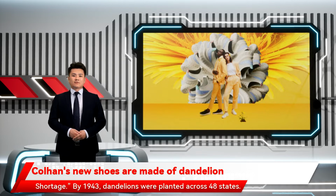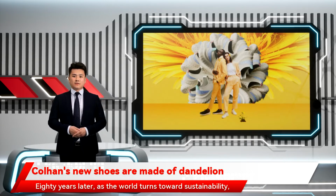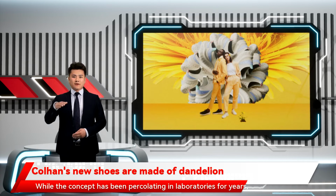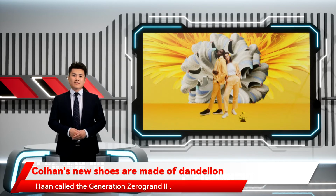By 1943, dandelions were planted across 48 states. By 1944, we successfully made tires out of them. 80 years later, as the world turns towards sustainability, dandelion rubber is back. While the concept has been percolating in laboratories for years, dandelion rubber has reappeared for the first time in a new casual shoe from Cole Haan, called the Generation Zerogrand II.